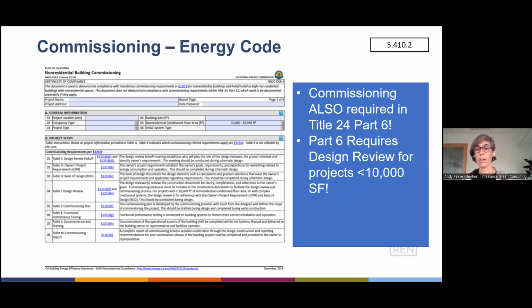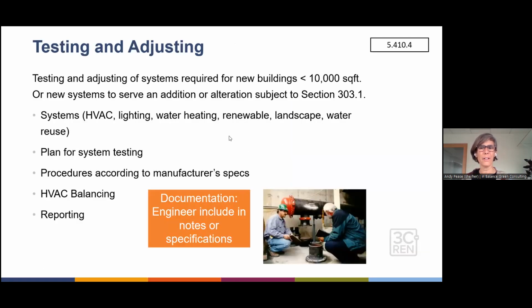The design review is required for all projects, even if they're smaller than 10,000 square feet. And CALGreen, just to make things confusing, adds irrigation and PVs to the scope where the energy code does not. So almost the same, but you still have to look at both. For buildings under 10,000 square feet, CALGreen does call for testing and adjusting. So hopefully your MEP folks will develop the testing plan, and you'll be able to follow through in terms of what the procedure is, manufacturer spec, of course, the balancing, testing and adjusting, the TAB, and the report that the inspector will look for.